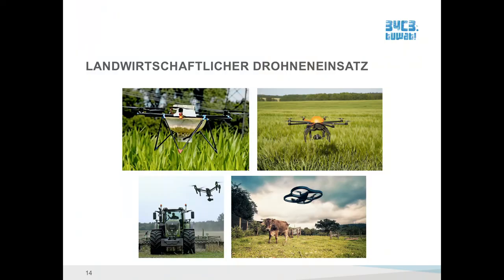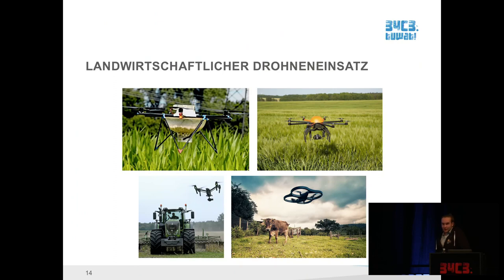This also applies to drones on the fields. They're really cheap. You can use them in very different situations. For example, on the left-hand side, below on the bottom, you see how a tractor drives up front and the drone actually follows. And the drone can track what's going on the field, if there are stones or animals on the field.